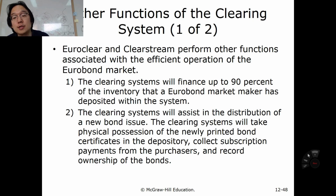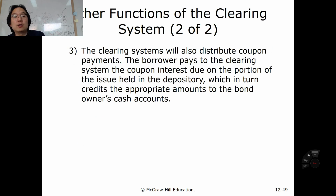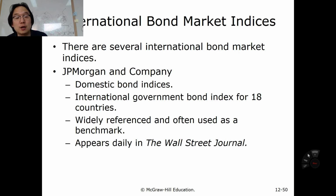The clearing system will take physical possession of the duly printed bond certificates in the depository, collect subscription payments from the purchasers, and record ownership of the bonds. Lastly, the clearing system will also distribute coupon payments. The borrower pays to the clearing system the coupon interest due on the portion of the issue held in the depository, which in turn credits the appropriate amounts to the bond owners' cash accounts.